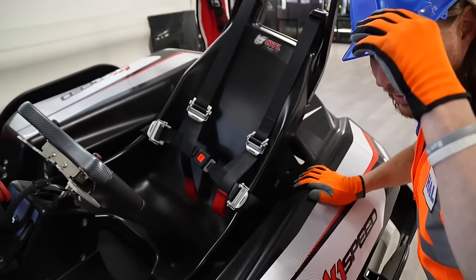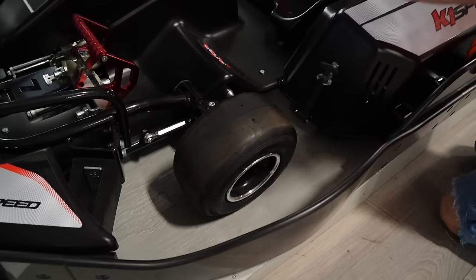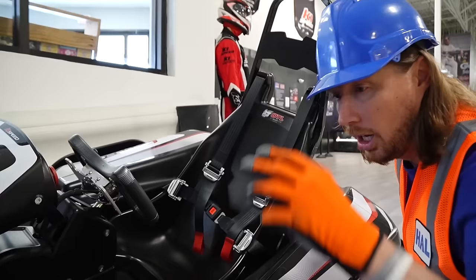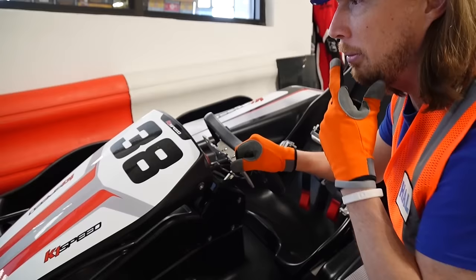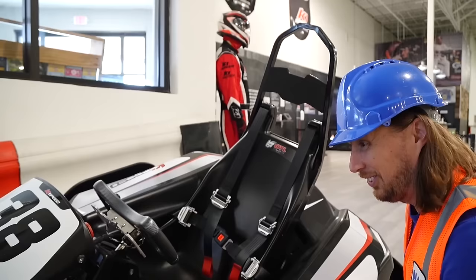And look at this. It's the bumper guard. And it goes all the way around the kart. That way it keeps you safe on the track, just in case you have to hit the side of the track or something. This is really, really cool. And there's a number on the front. There's a 38, so that's 38. I wonder what number I might get. I can't wait to ride one of these. It's gonna be absolutely awesome.